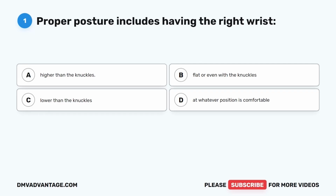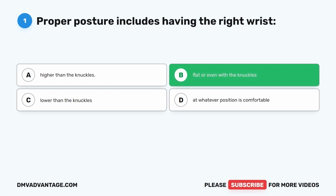Question 1. Proper posture includes having the right wrist. A. Higher than the knuckles. B. Flat, or even with the knuckles. C. Lower than the knuckles. D. At whatever position is comfortable. The correct answer is B.